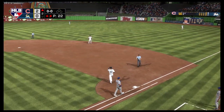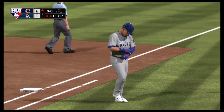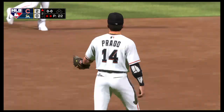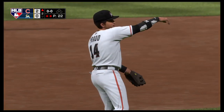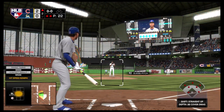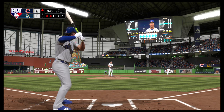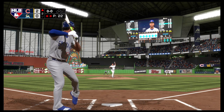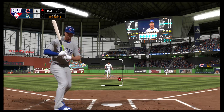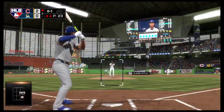And there's out number 2. Batting 8, second baseman, Raul Mondesi. Now batting, Raul Mondesi. He'll work on keeping this top of the second alive. First pitch on its way. Takes a knee-high fastball. 2 out, nobody on.